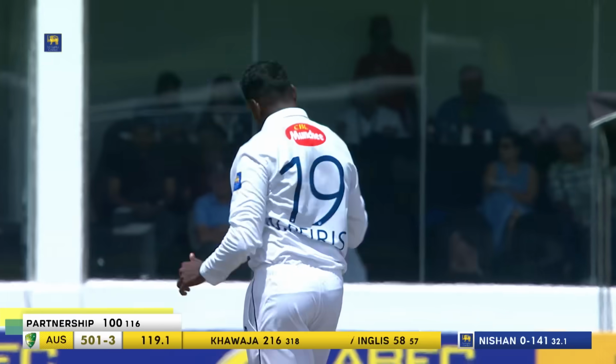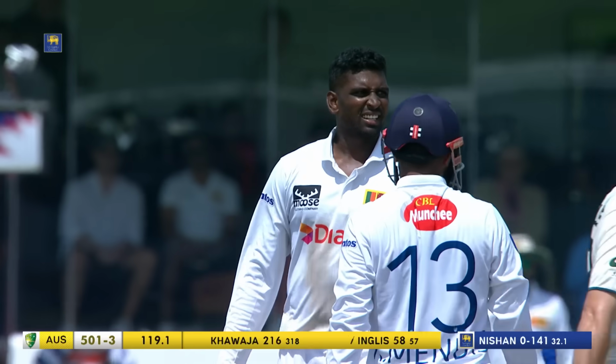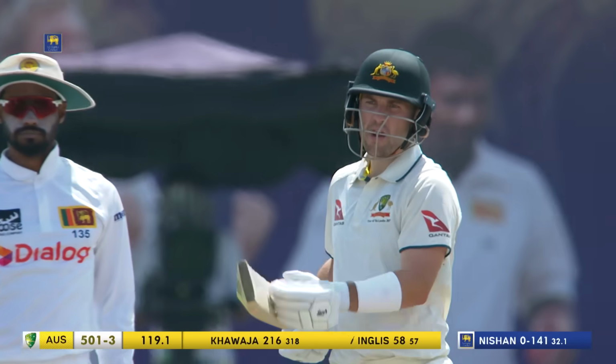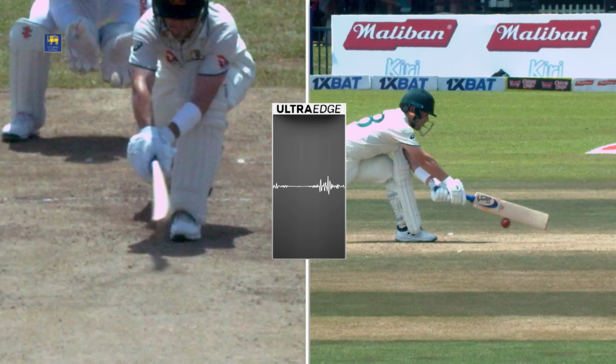Big appeal given. That looks straight. So he reviews it straight away. Maybe he thinks or he feels that he's hit it. Yeah, freeze there. Yeah, I have a spike. The ball is on the bat. Satisfied that there's bat involved. Adrian will have to reverse the decision. Stand by.